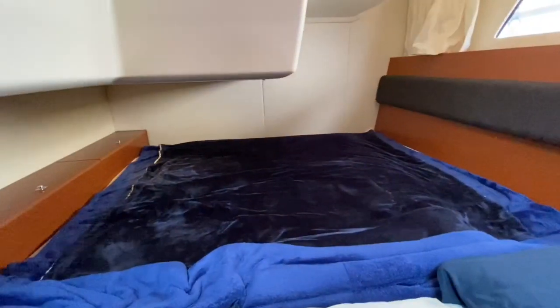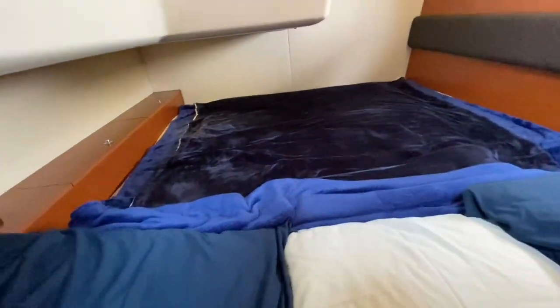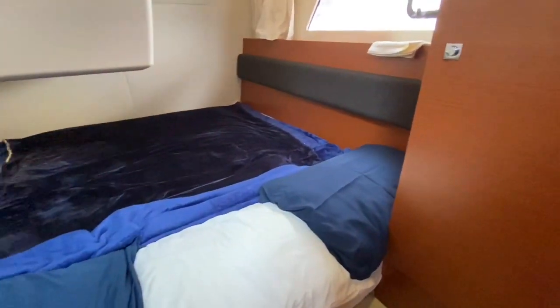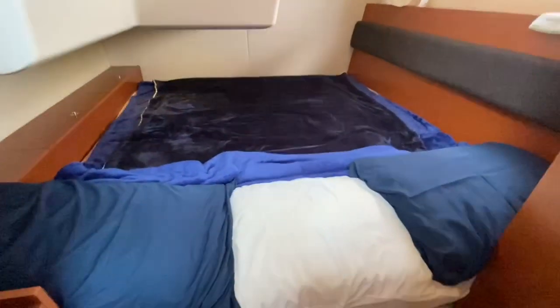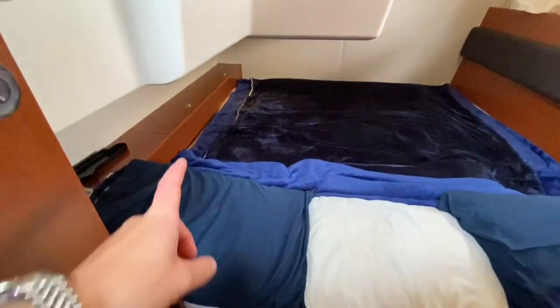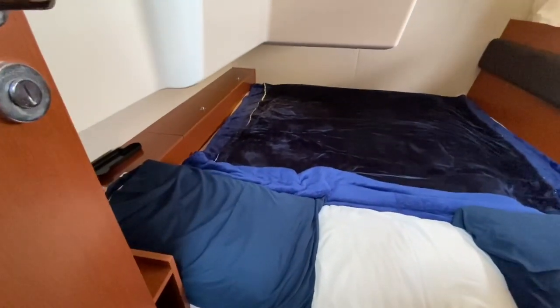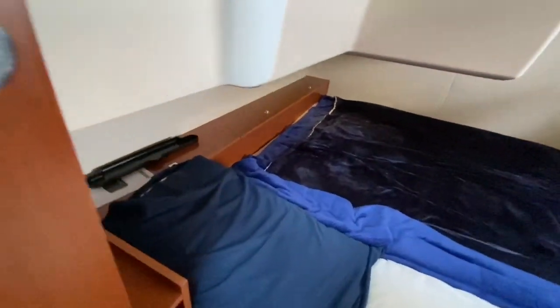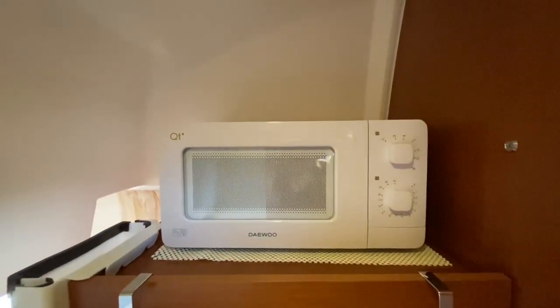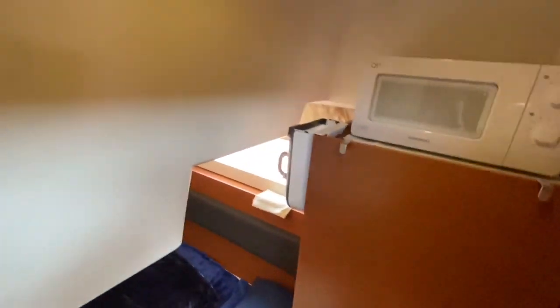Now bedroom 2 isn't full beam. That is what gives you the extra storage space that we just saw up in the saloon. However, these lockers here are very deep, about a foot deep each of them, and there's 3. A microwave in here, and then another huge storage locker.